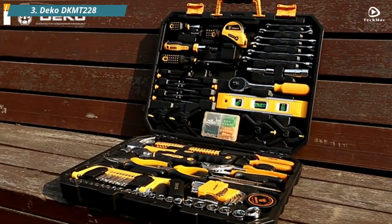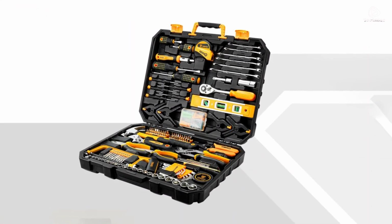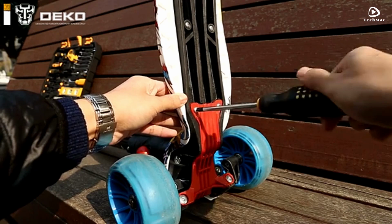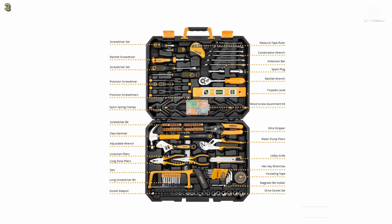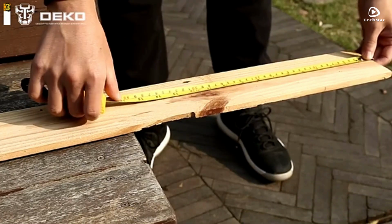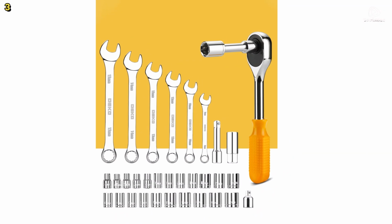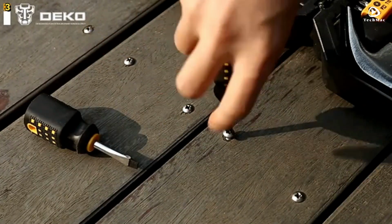Number 3. Deko DKMT228. The Deko DKMT228 Toolbox Set is a 228-piece collection designed for efficiency and versatility, making it a must-have for any home or workshop. Whether you're handling simple home repairs, automotive maintenance, or DIY projects, this comprehensive tool set provides the right tools for the job. Each tool is made from high-quality, wear-resistant materials, ensuring durability and long-lasting performance.